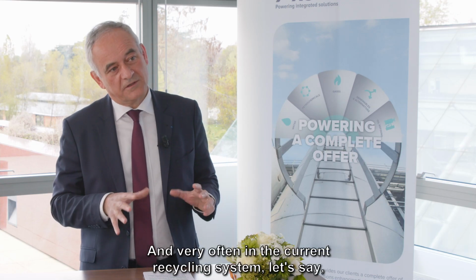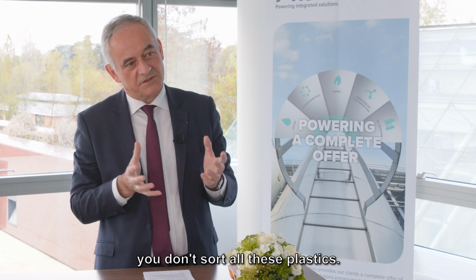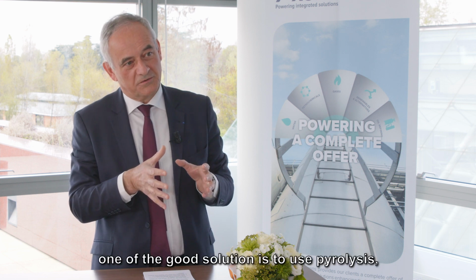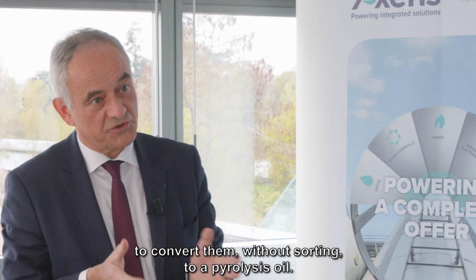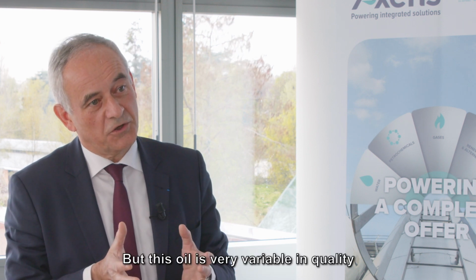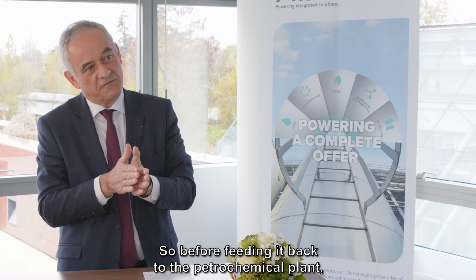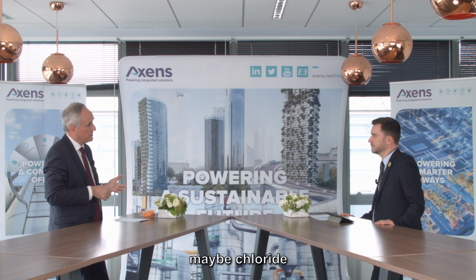And very often in the current recycling system, you don't sort all these plastics. You have a mix of them, and for that situation, one of the good solutions is to use pyrolysis to convert them without sorting to a pyrolysis oil. But this oil is very variable in quality and contains a certain number of impurities. So before feeding it back to the petrochemical plant, namely the steam cracker, you have to purify it, get rid of maybe chlorine. You may find other types of metals or silica.